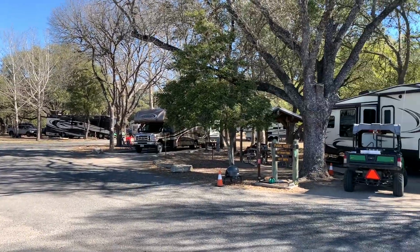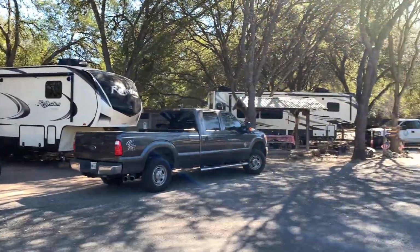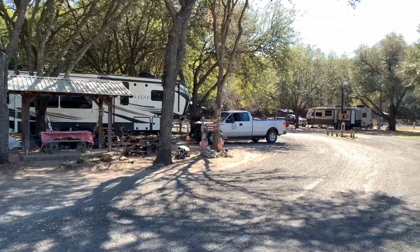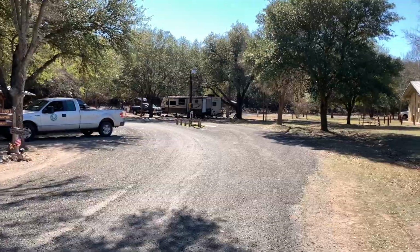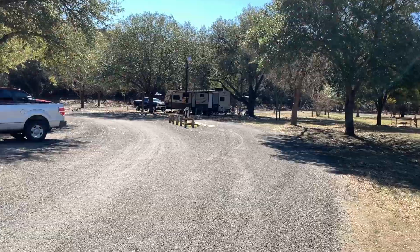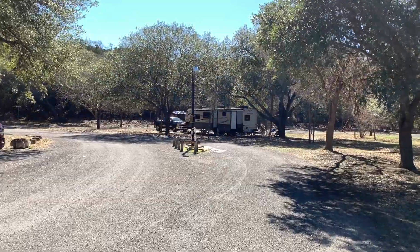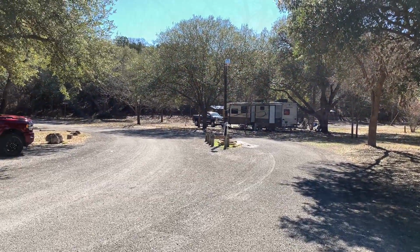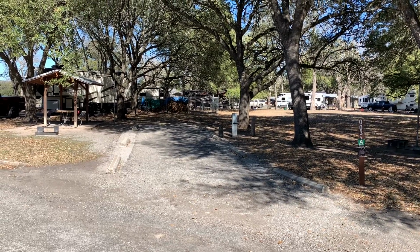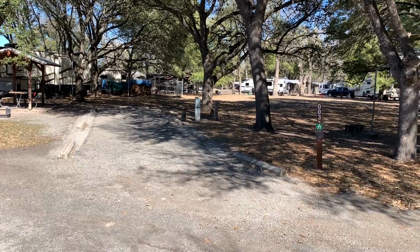And then as soon as you pull into the campground, you have several campground hosts. There's one, there's another, this one's on duty. And then right past where the campground hosts are, they do have a dump station on site. So now I'm going to take you on a walking tour of some of the preferred campsites in the campground. So this site is a nice looking site. It's also open, so we're going to go take a look at it. It's site 003. Looks like it's reservable.